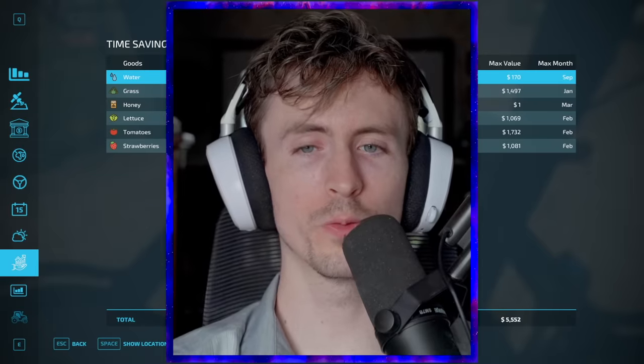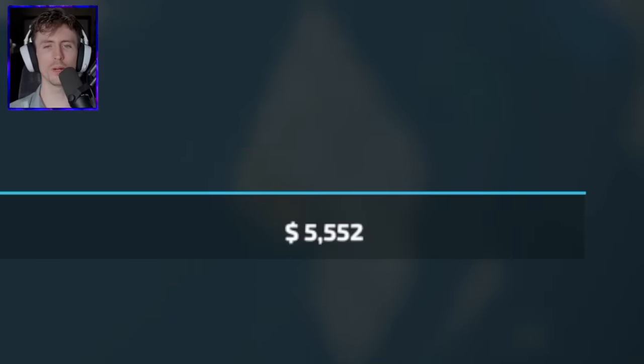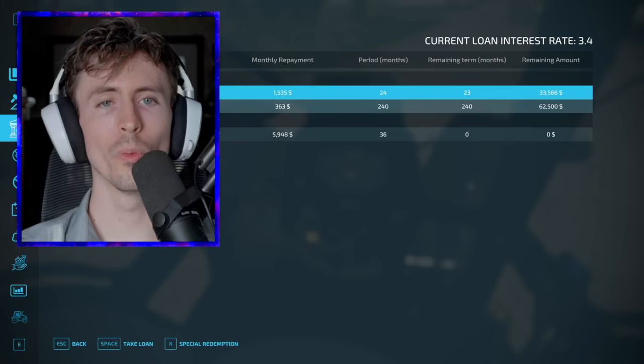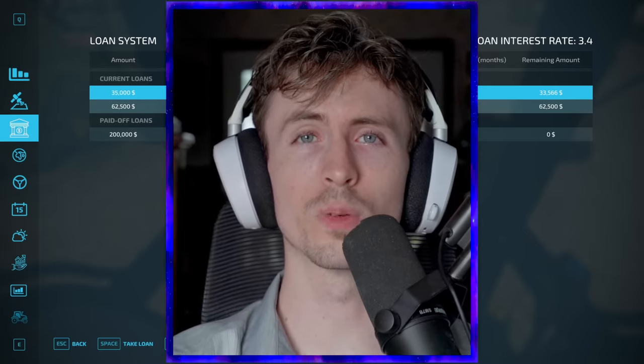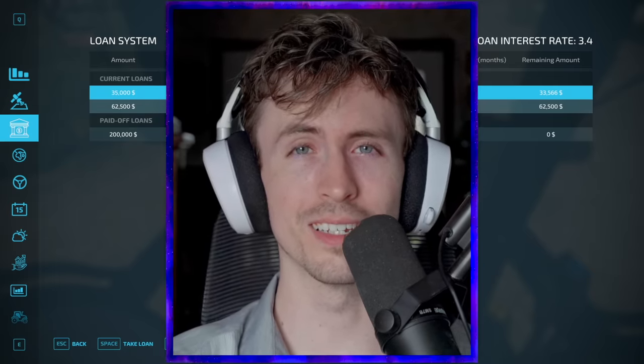field. Before we hop in the field, quick little finance check. We have about $5,500 max value that we have on our 1 acre farm so far. We do happen to owe $35,000 in operating costs and another $62,500 on our mortgage. So the $1,500 we're getting from this job is going to go a long ways in saving our farm.